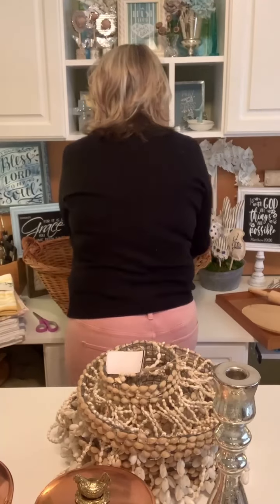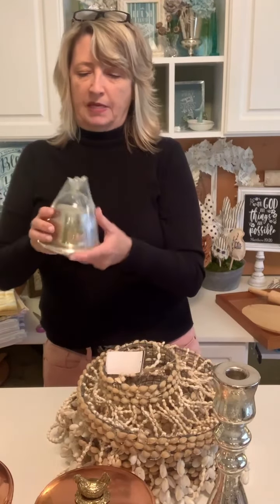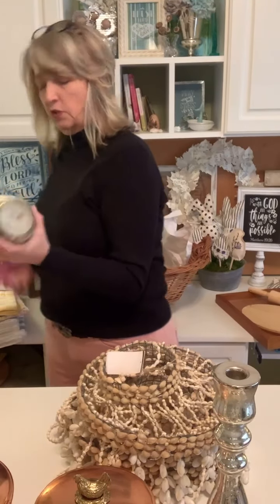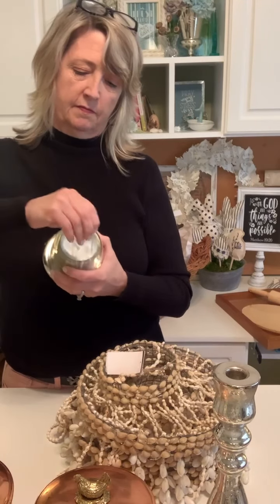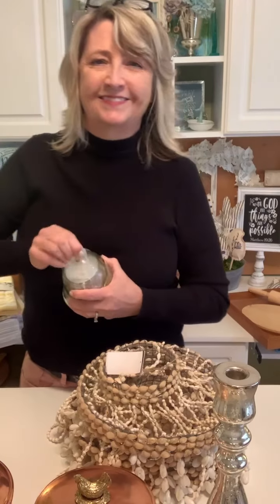And what's this other thing that I bought? Oh, and I bought this also. And I have no idea what it is. Let's open it. This was $2.99. Oh, and I have two other things too. I forgot.